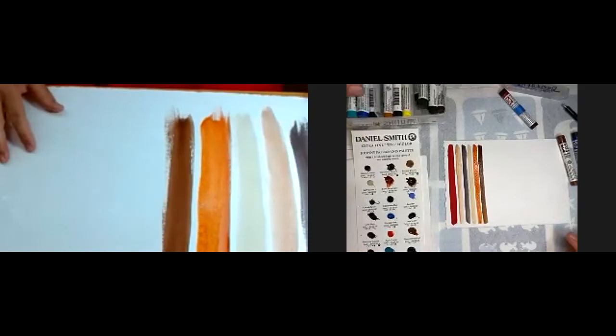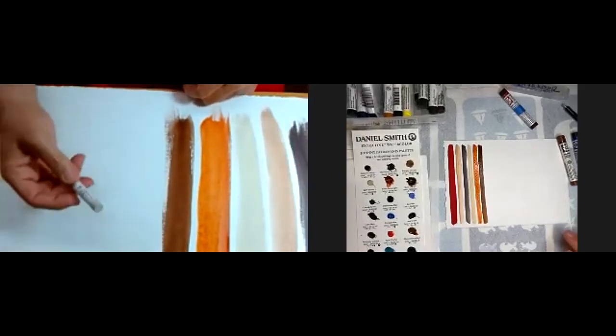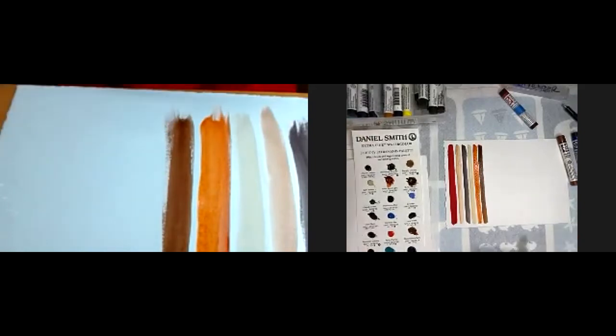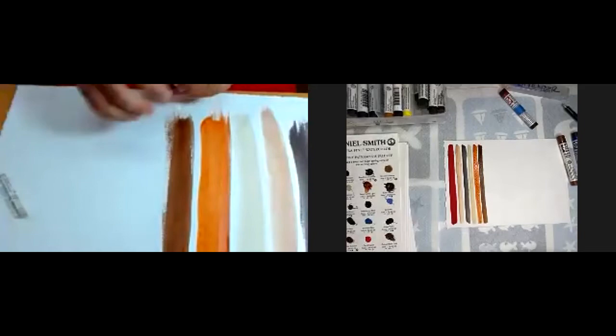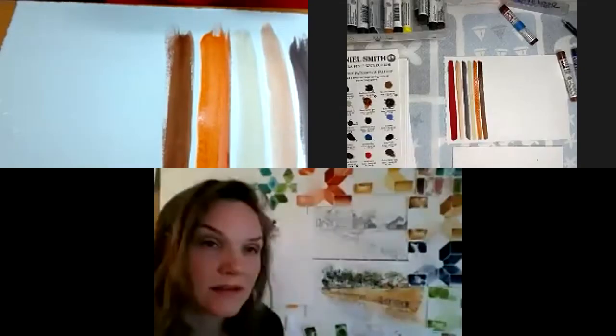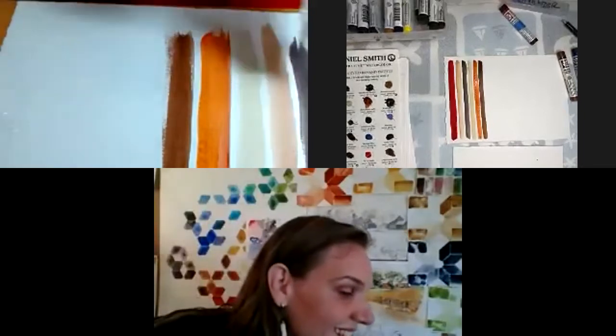Johnny, I've just mixed your ultramarine blue with the bloodstone, and that makes a really lovely neutral gray. Really lovely combination you chose there, Johnny. And I have a mix here with alizarin and the bloodstone.